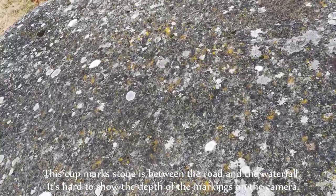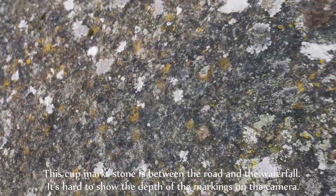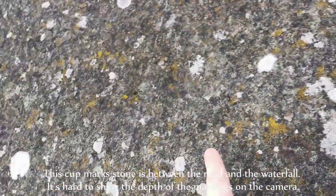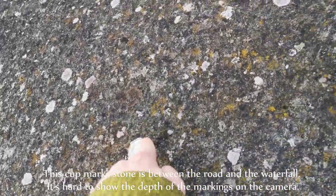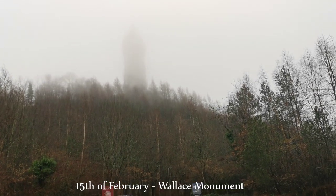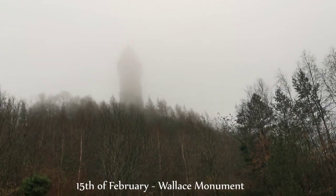Back at the cut marks stone. Very flat cut marks. This one. There's not many. That one maybe. That's pretty atmospheric, not gonna lie.